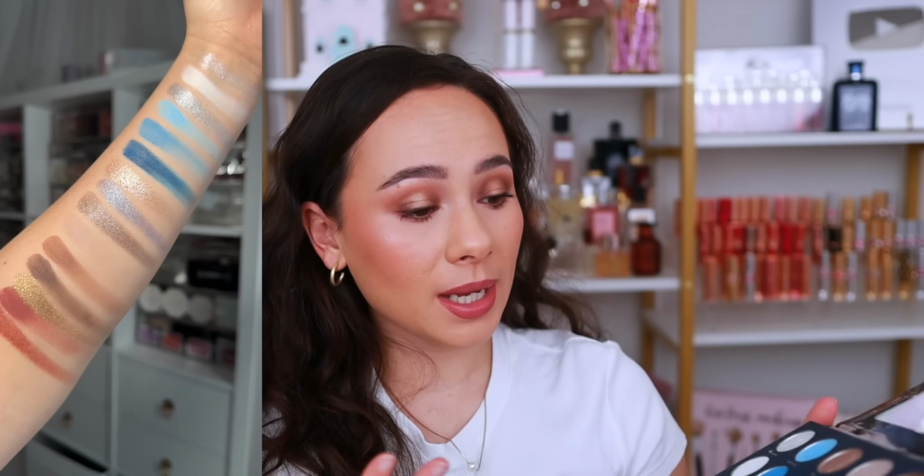Now, for me, this palette, other than what I did in my tutorial, is not really going to get any use from me. But the other shades, I love that you have the option to get those neutral looks as well. So I think this is a great palette, great quality. A lot of great thought went into the color story and every detail of this palette. If you're looking for an on-theme winter palette, definitely recommend this.